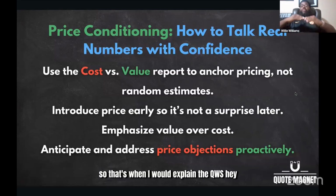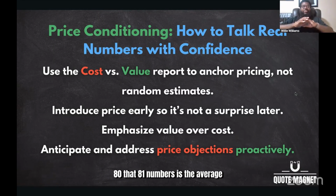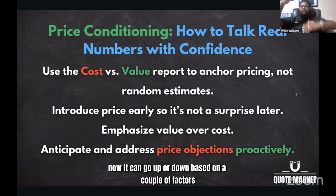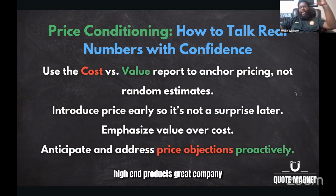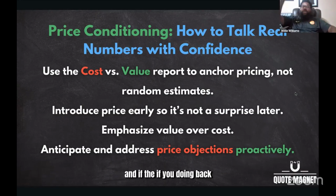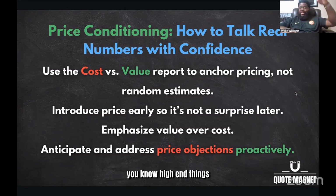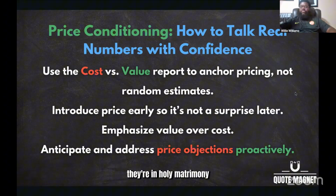So that's when I would explain, hey, that 80, that 81 number is just the average. Now it can go up or down based on a couple of factors. That's the quality, the warranty, the service. If you pick the best type of quality, high-end products, a great company, obviously that 80 could be a little bit higher, right? And if you're doing high-end things, they come with high-end warranties. So they go hand in hand. Warranties and service are in holy matrimony. If you've got a great warranty, the service comes with it.